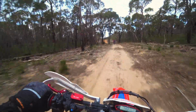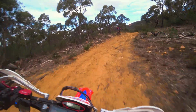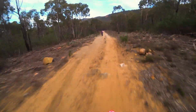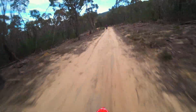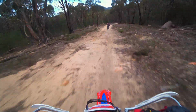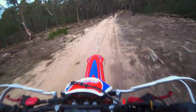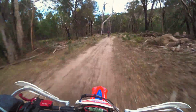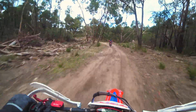Should be the start of Mount Castle Track just up here. Ooh. Rocky there. So Lisa just said don't get too close when I'm following her because it messes up her lines and all that sort of thing. So I'll just stay back a bit. About to climb Mount Castle Track, I reckon. Just here. Should be coming into it pretty soon. Yeah, just here.